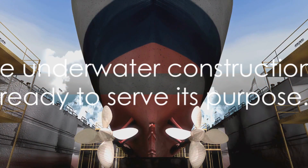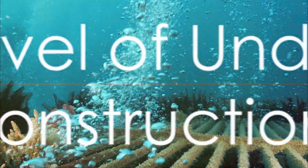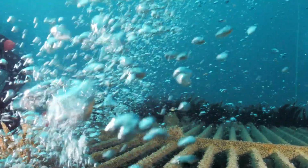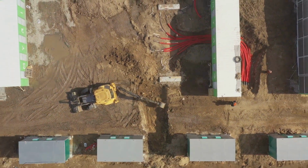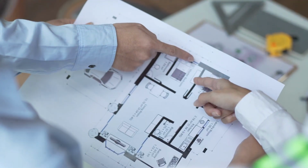And with that, the underwater construction is ready to serve its purpose. The process of underwater construction is truly a marvel of engineering. It is a testament to human ingenuity and the relentless pursuit of progress. A symphony of science, ingenuity, and sheer will. It leaves us in awe of what we, as a species, are capable of achieving.